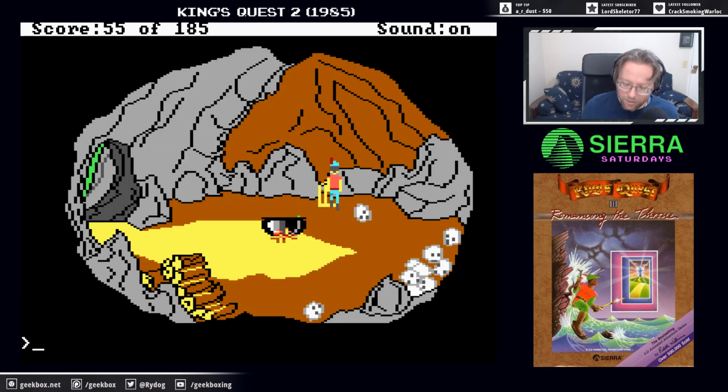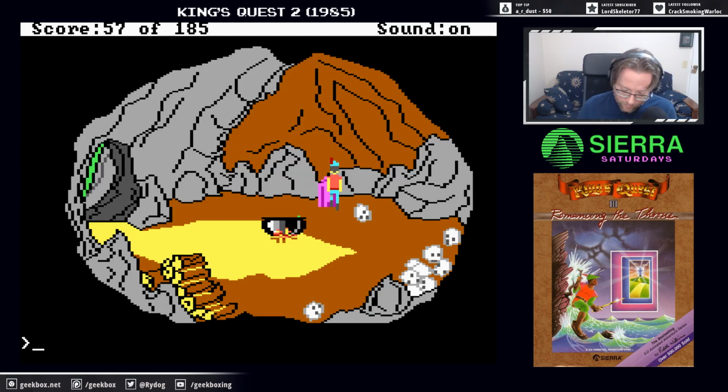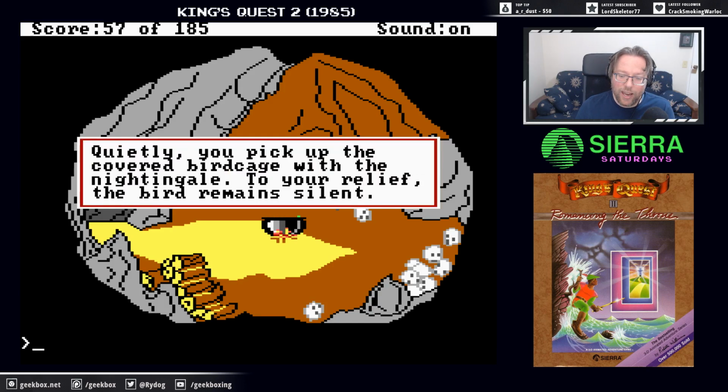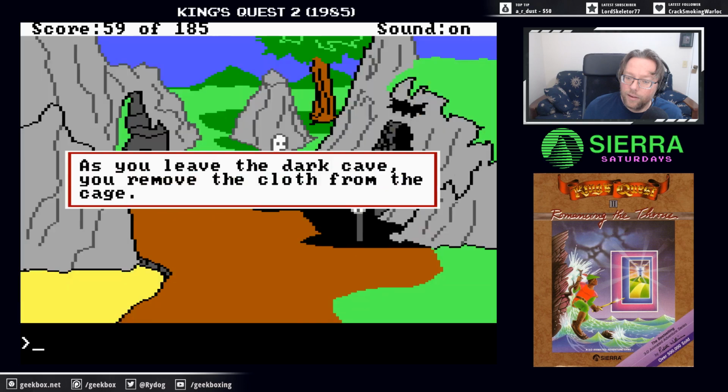Well, what you're supposed to do... You drape the cloth over the bird cage. Hopefully this will keep the nightingale quiet. And then you take it, and the bird doesn't make noise. Quietly, you pick up the covered bird cage with the nightingale. To your relief, the bird remains silent. And then we leave the cave. And as you leave the dark cave, you remove the cloth from the cage.